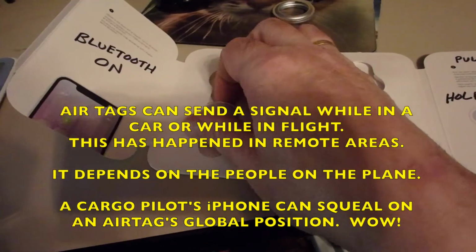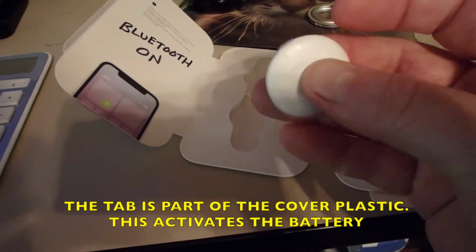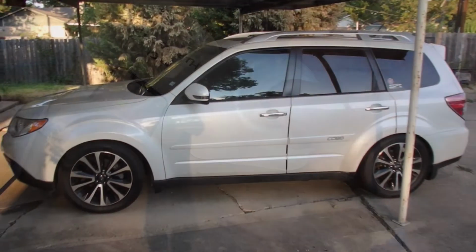So all you got to do is pull them out of the package, pull the plastic off, and then pull the tab, and that will activate this device.